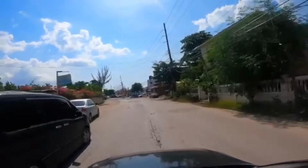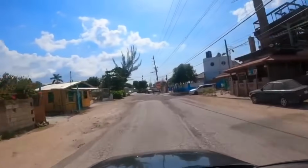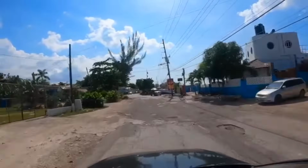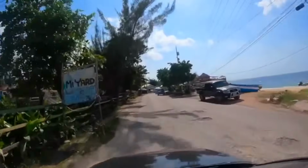That used to be German bar, but I don't know what it is now, but boats used to pull up there. They used to have really good pizza. This used to be Boat Bar on the right, but it changed into something else. I'm not sure what it is now.